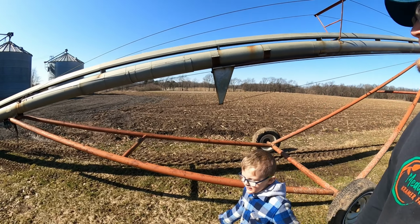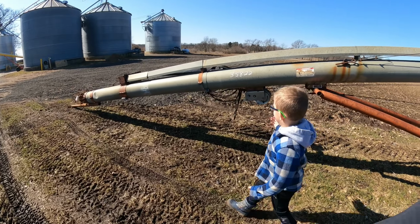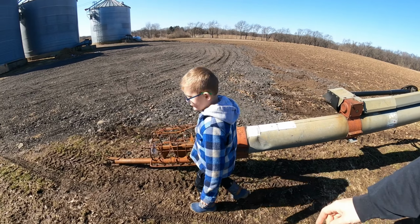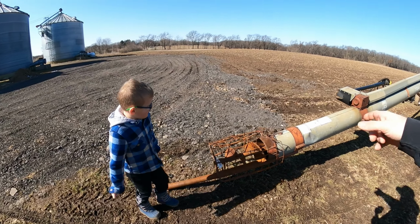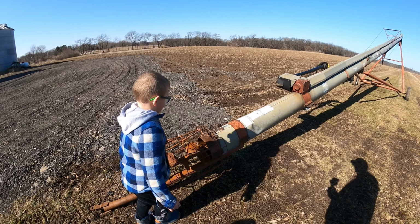And then when I drive to the elevator, it starts. Big boy, go and empty it, this big boy. I don't know if we'll use this to empty bins, but maybe. It would be faster.